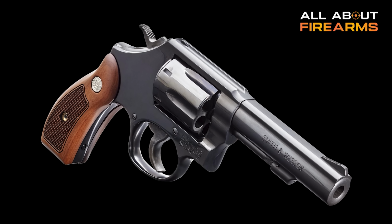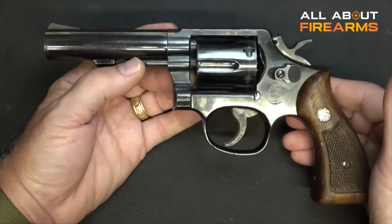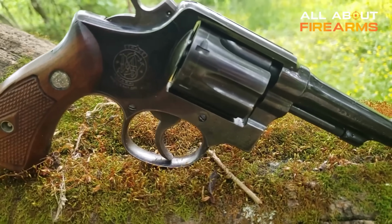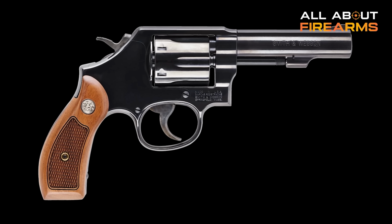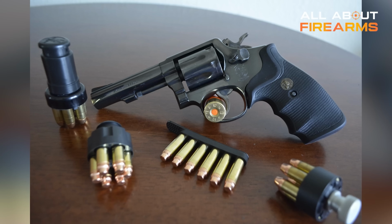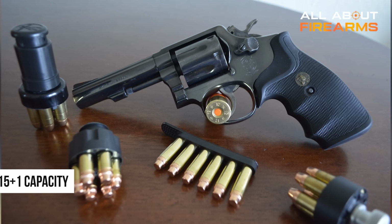And if you've never shot one, let me tell you, it points naturally, like it's reading your mind. Later versions got beefier barrels and cleaned up sights, but the DNA never changed. This is a workhorse, one you can pass down, one that's already been through more than most guns ever will. Polymer pistols are cool. Yeah, 15+1 capacity is nice, but sometimes simple is better.